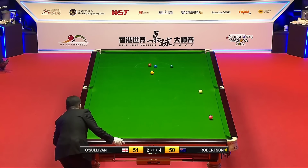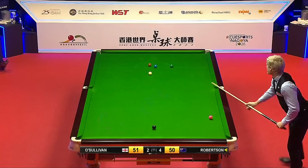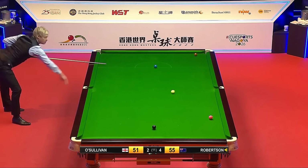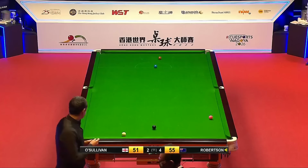Eight. Ten. Nine. 13. He actually might play the pot, so he'd be happy to leave the blue at distance. So an unexpected Neil Robertson chance goes amiss. Yeah, a dramatic frame has become even more dramatic. 4 points the lead for Robertson.